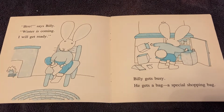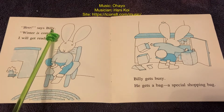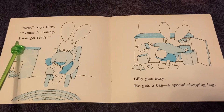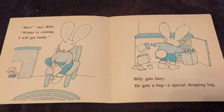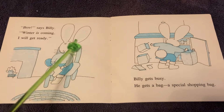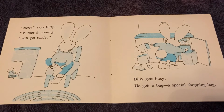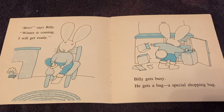Let's look at this main character. They're going to introduce the main character to us and tell us that main character's name. "Brrr," says Billy. "Winter is coming. I will get ready." So what is the main character's name? This rabbit is the main character of this book, and his name is Billy.